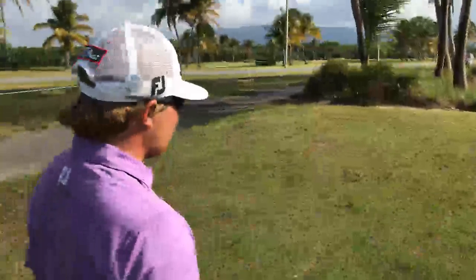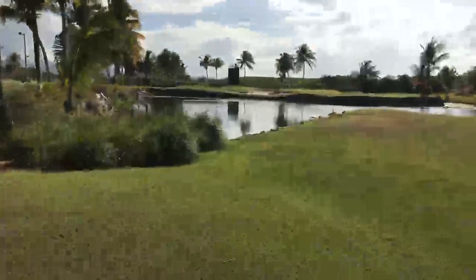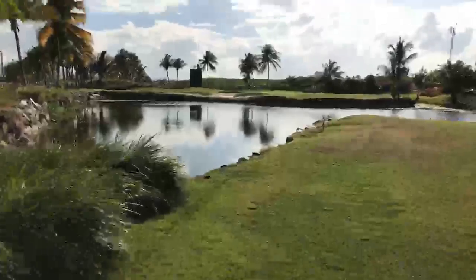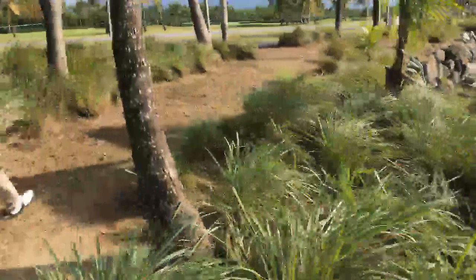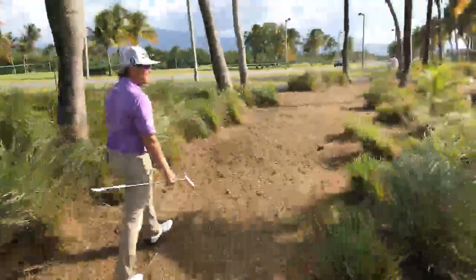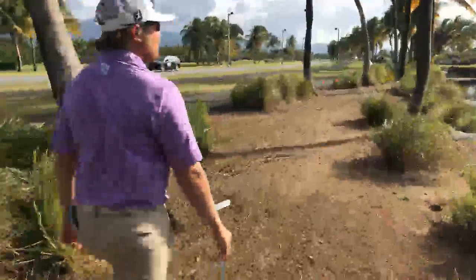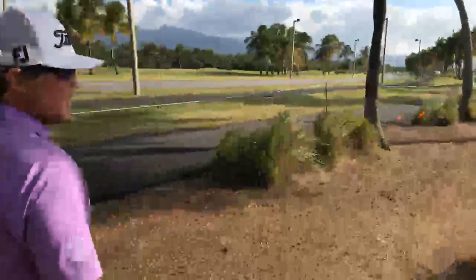As we walk up to this green here, I'll just pan the camera around and give our viewers a little look at this water lake here in front of the 16th green. Zac, the water's not really in play for you guys, but I could see how for amateurs it could be a little bit of a scary thought going through their minds.